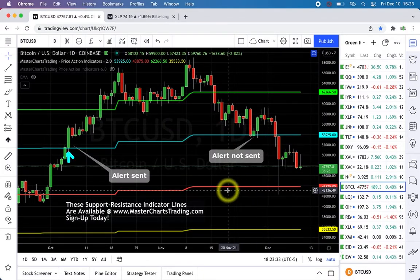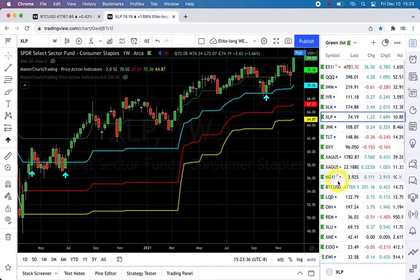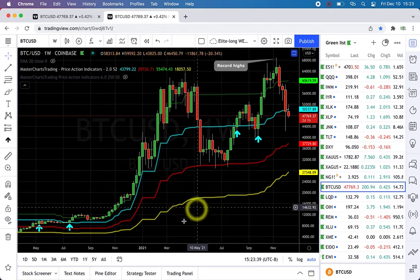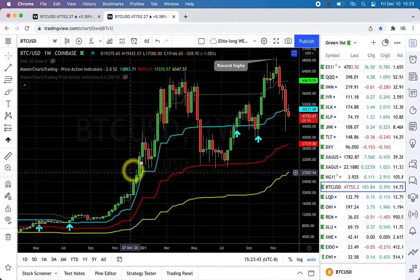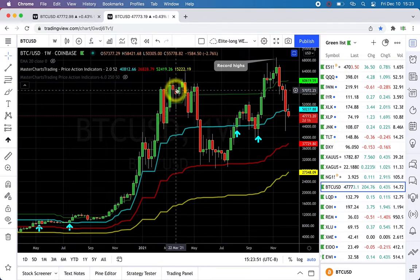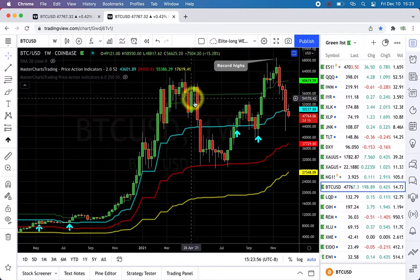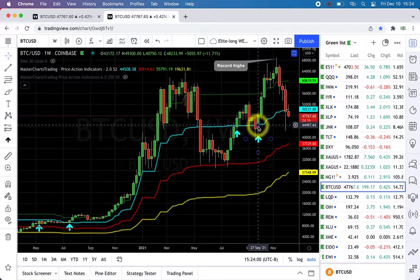Finally, Bitcoin. So Bitcoin, sort of interesting when I look at the weekly chart first. So here's the weekly chart. You can see enormous favorable moves in our favor. Here's one from July 20th, which was centered around 9,000, going as high as 64,000. So very nice move, obviously. A couple more alerts. One was here in August, one was back in September.